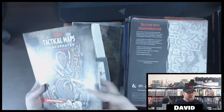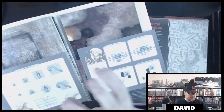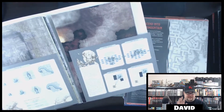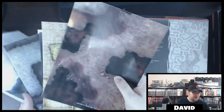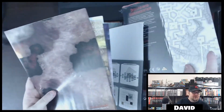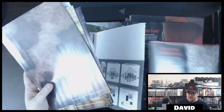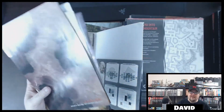The Tactical Maps Reincarnated. This thing is amazing, and it even has on the pockets of the folders your different creature sizes comparison, your spheres, your cone templates and stuff. And look at all these maps you get. You get 10 double-sided maps, 20 maps. Why couldn't you do this for the other one? So people can use these maps with a 1-inch grid like these. And these are color. I know that the other ones were going to be black and white, but why couldn't you do that for this? It doesn't make any sense.